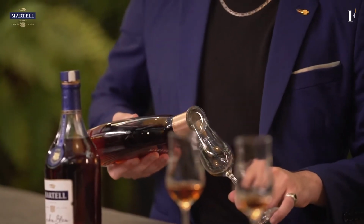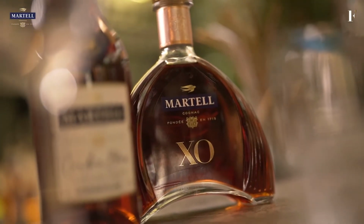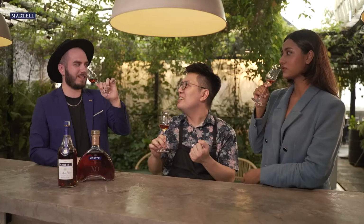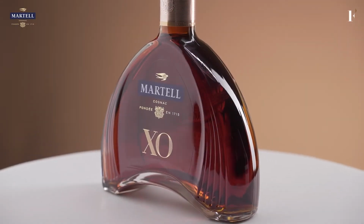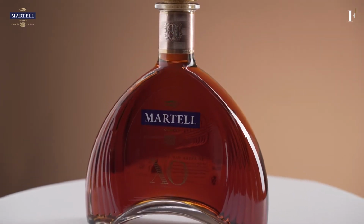The second one is the Martel XO. In this one, we're trying to express a lot more woodiness, a lot more spiciness. It's a stronger kind of cognac. You can already feel way more power just on the first nose. It feels stronger, heavier. It's got more weight to it. Wow, very expressive. It's got more body. It's creamier in a way. A little bit, yeah. Texture-wise, it's very different and very expressive. A bit spicy, yeah.